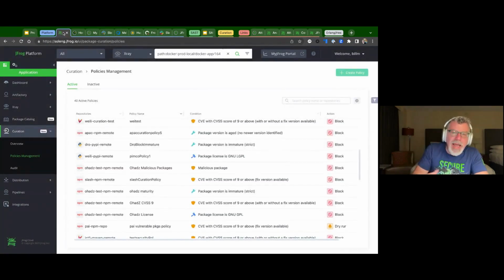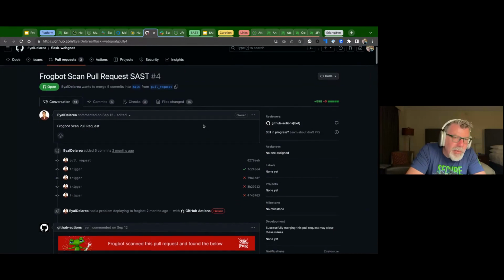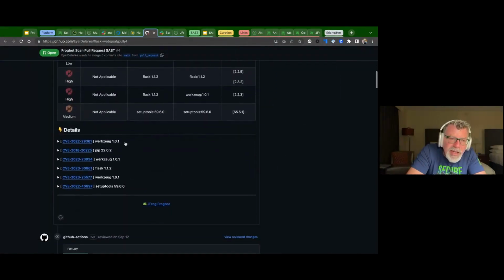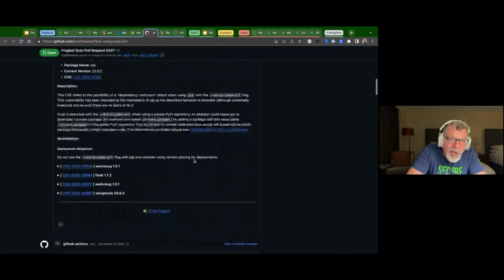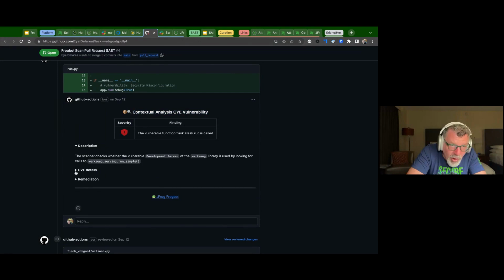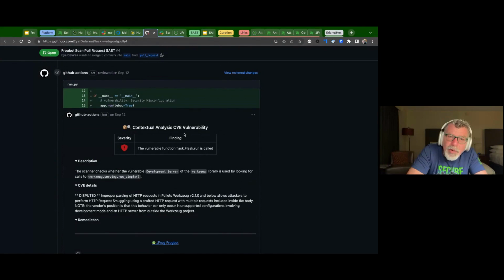But like tools like Slack or Jira or things like that, or utilizing our other products like Frogbot, where every time I check my code in, I can have it evaluate and let me know, here you go. Here's all the CVEs that are affecting me. Here's all the information in my pull request. Also, remember that contextual analysis? Is it affecting me or not? Well, yeah, here it is. Here we go. A vulnerable function in Flask. I can go in here and expand it, find out all the details. I can also do the remediation, and it lets me know exactly where it is.